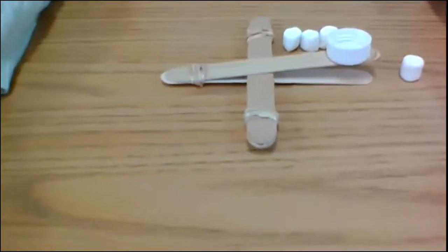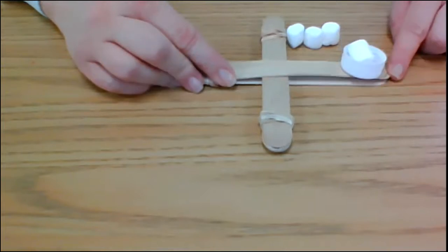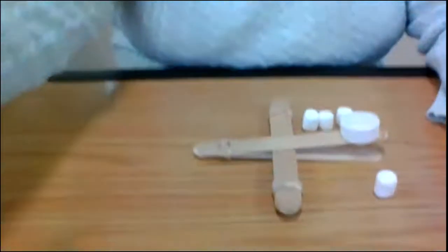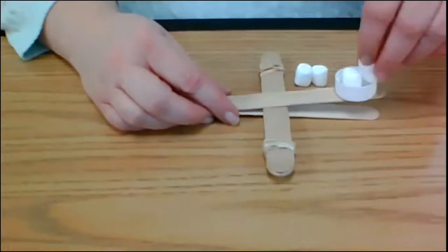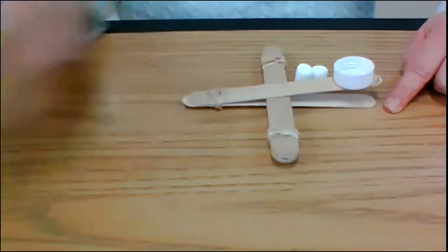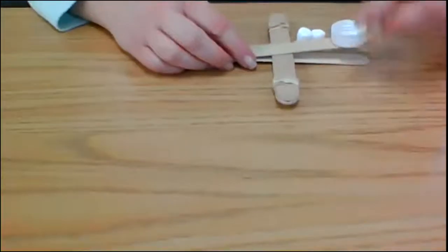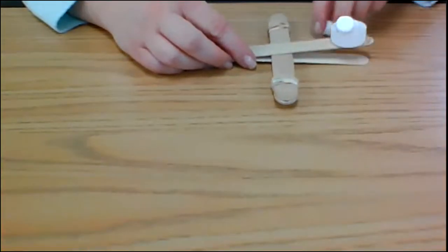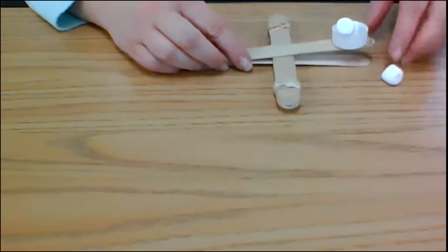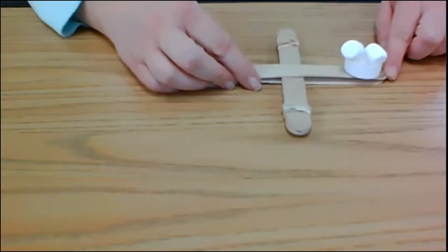Let's see here. Let me move this camera back so maybe you could see it a little bit better. Okay, so let's put it in there. Push this down. There we go. Let's try it with two. If I use a lot of force, if I really push it down really hard, whoop. What happens if I put all four in? What do you think? Oh, maybe we'll just try it with three. Okay, you ready? More force. Do you think it's going to go pretty far?